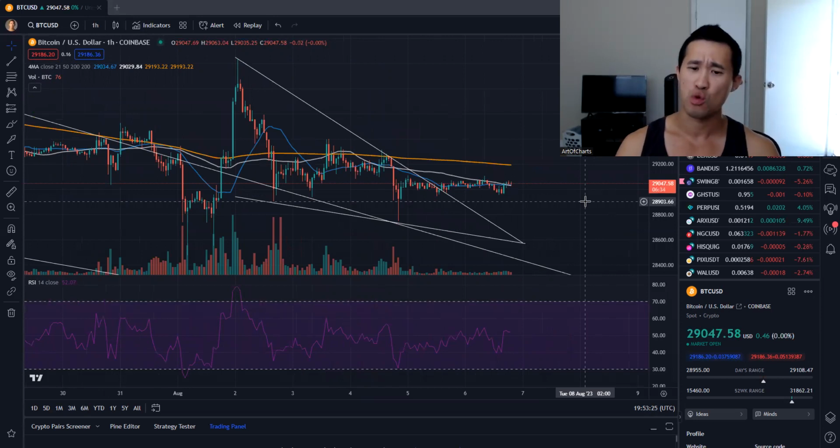Now I do have long positions in Bitcoin, Ethereum, and some smaller altcoins. So I do have a bullish opinion on this market right now. Of course, it could change if it starts breaking some key levels. But we do have quite a bit of support underneath the price action right now.